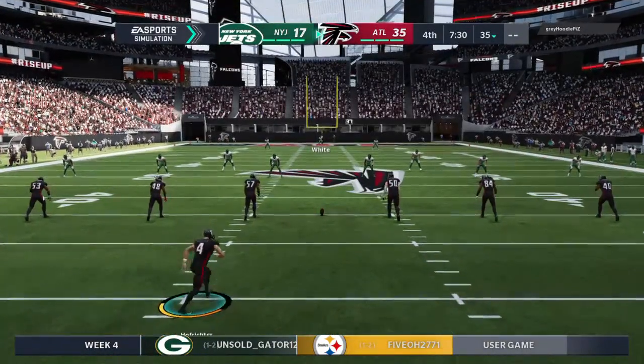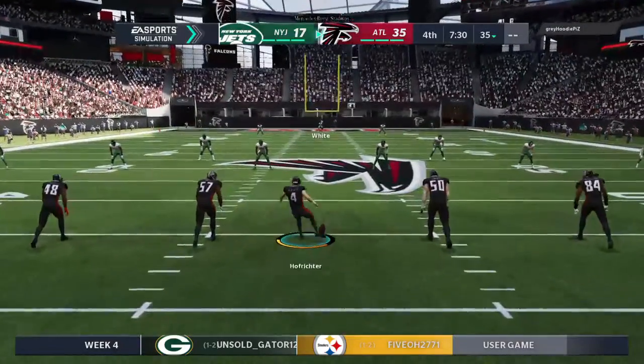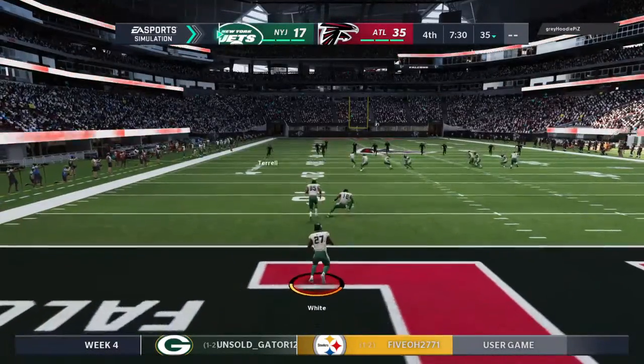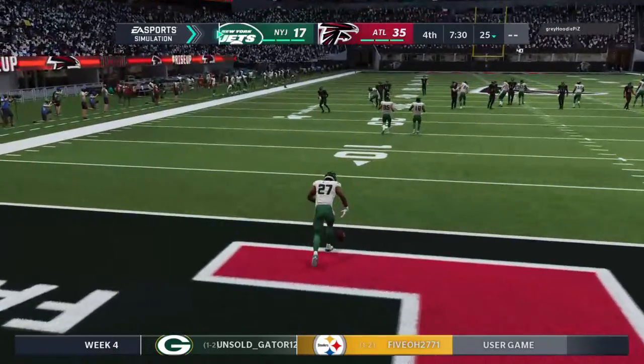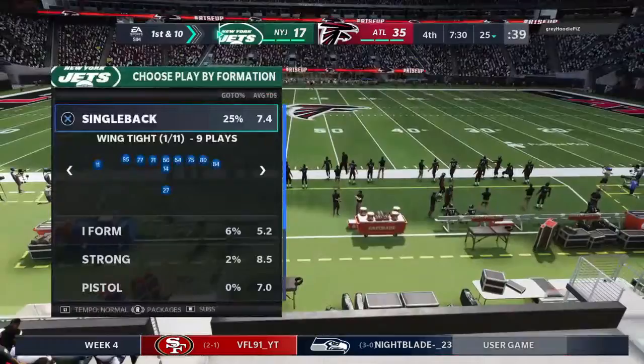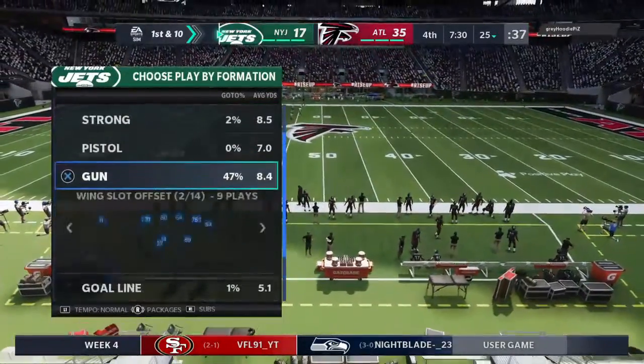Kickoff for the Falcons. Now following the touchdown, Hoff-Richter to kick off. Now this will make it into the end zone, and it'll come out to the 25 as he will not attempt to return. 25-yard line.